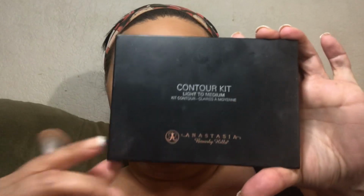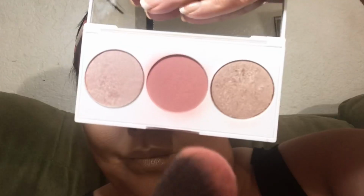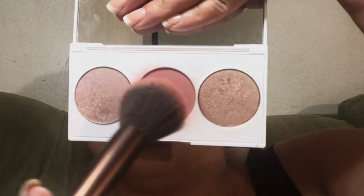And since this is an ABH tutorial for the most part, we're going to use the ABH contour palette and just contour a little bit with the cheekbones, the hairline, and of course my jawline. I just did a quick contour and then I went back and blended it out with my bronzer brush so there's no harsh lines. And again, ABH Amrezy, since this is a ABH type of tutorial. And then Ofra Madison Miller little palette that I got on my Ipsy.